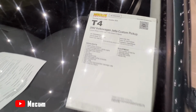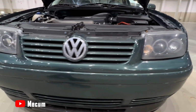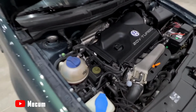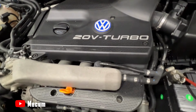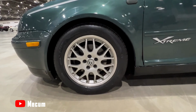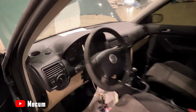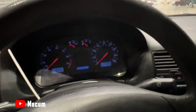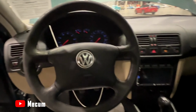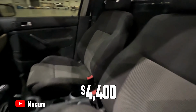Sticking with the theme of cars that probably shouldn't be made into a pickup truck but have been anyway is this 2002 Volkswagen Jetta. The auction listing says it has 142,000 miles on the 1.8-liter turbocharged 4-cylinder engine backed up by a 5-speed manual transmission. It lists a sunroof, a gray interior, heated bucket seats, and an aftermarket CarPlay head unit. It has a clean Carfax, but also states it's titled as a 2016 assembled Volkswagen Jetta, and the title is branded as a replica. What did all that weirdness add up to at the hammer price? $4,400.